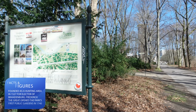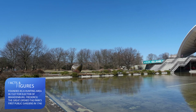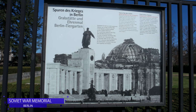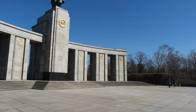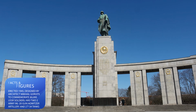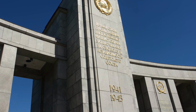A few steps away from the Brandenburg Gate is Tiergarten, the third largest inner-city park in Germany. There's many interesting monuments and architectures. This includes a Soviet War memorial just 700 meters away from the gate. The memorial was erected by the Soviet Union within a month after capturing the city to commemorate its war dead, particularly the 80,000 soldiers of Soviet armed forces who died during the Battle of Berlin in April and May 1945.